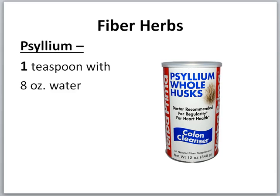And it is also a good idea to make sure that you're drinking another glass of water after, because then you're getting more water, and the psyllium needs water to be the fiber that it is in your colon to cleanse out the built up fecal matter.